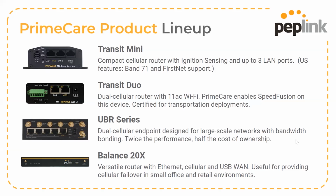They can use that money to grow their business in many significant ways, such as hiring better employees, looking at other infrastructure requirements and things like that. It will not diminish your business. If anything, we've seen it as a business growth accelerator by using PrimeCare.